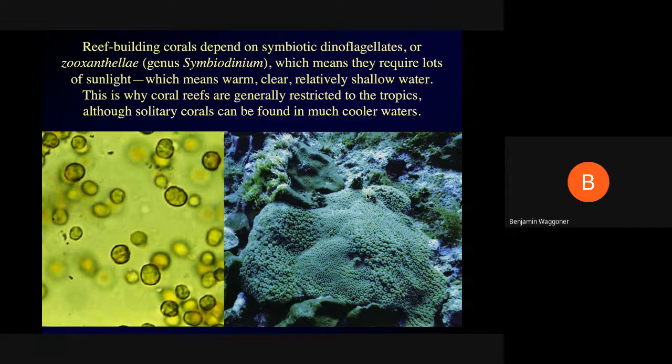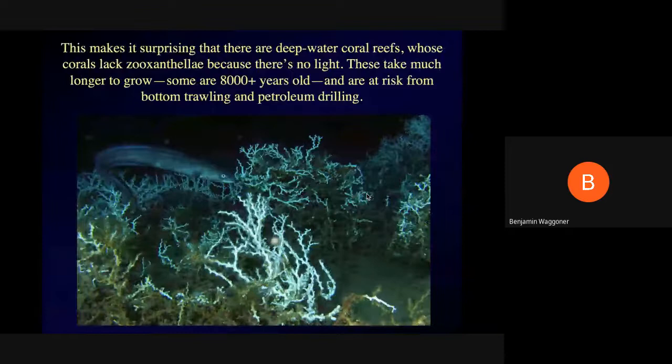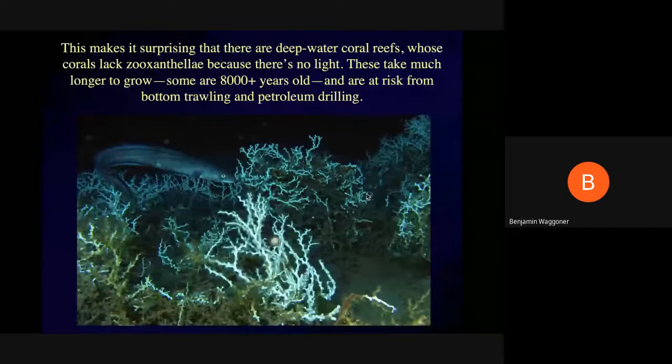Now the question is, did I remember to include a slide? Oh, I did. Good. This is what those look like. Those branching white and brown zigzaggy things are deep water colonial corals. And as I mentioned, they're at risk from bottom trawling and petroleum drilling, and they don't recover very fast. Some of these are estimated to be over 8,000 years old. So yeah, there are actually deep water coral reefs out there, but they're not easy to study because they're so deep down.